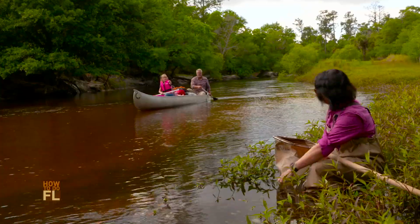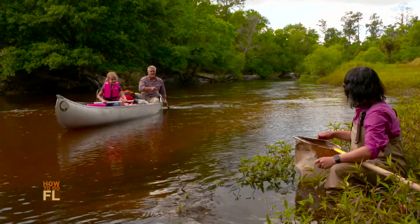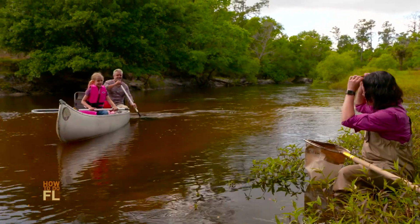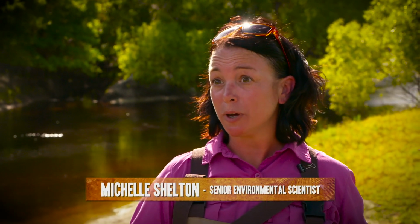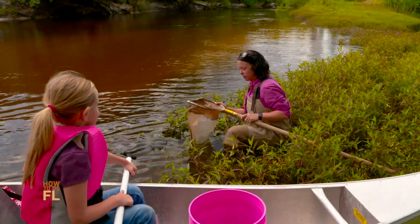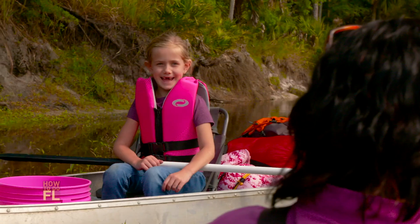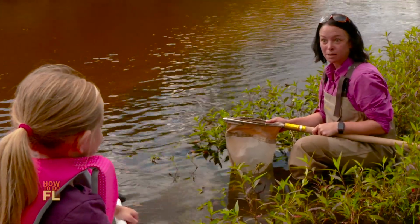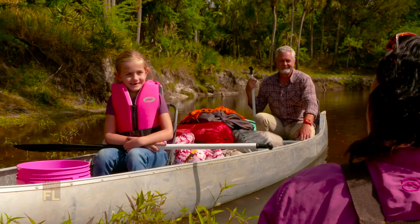Hey, Dad, what do you think she's doing? I don't know. You want to go see? Yeah. Hey there. How you doing? I'm awesome. How you doing? Good. Today I'm out on the Econ River testing the water quality by finding what bugs are living in the water. You know what I'm doing? No. I'm looking for these things called benthic macroinvertebrates. What's that? It's a fancy word for bugs. Ooh. Would you like to join me? Yeah, sure.